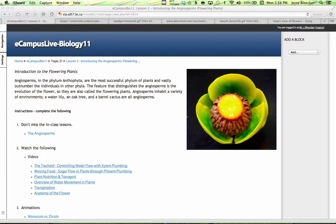Now, what we're going to do is get going with these ones, which are literally entitled angio, which means in a vessel, sperms, seed in a vessel. You get how that works. And there's an incredible interaction with the angiosperms and the rest of the world.